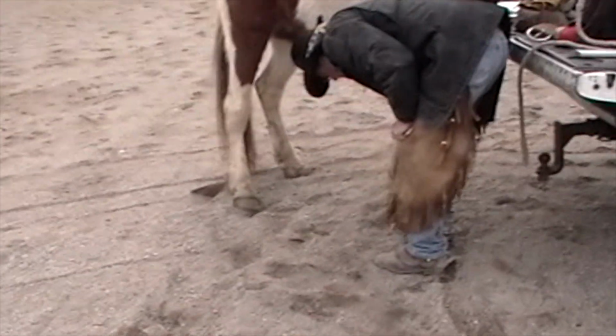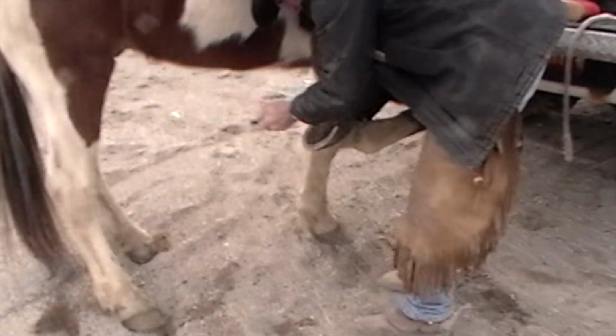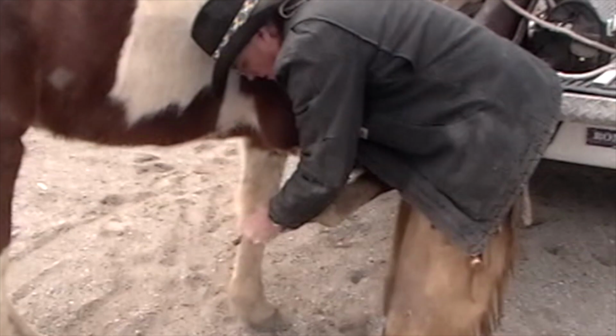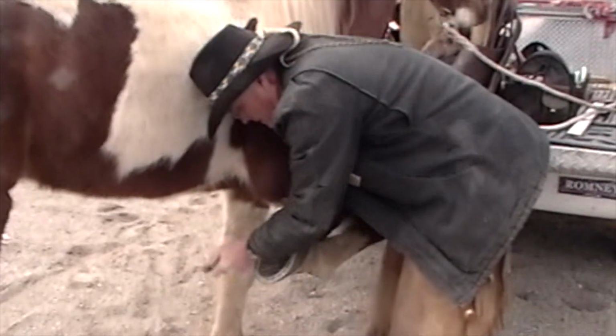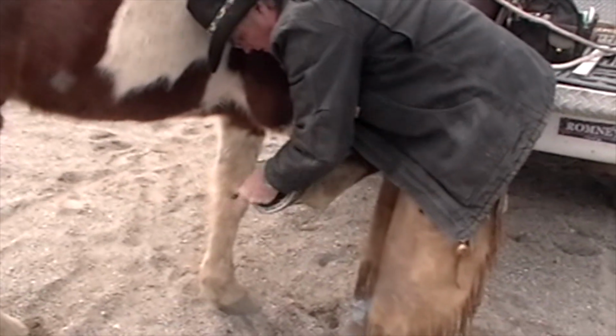Next you'll see me lifting his hooves. He'll lift his hooves just for the asking. Very easy with his hooves. No dancing around, no pulling, no stomping. He has very well formed hooves and they're in very good condition.